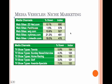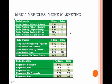For niche marketing, we recommend these media channels due to their low index values and low percent down values. This means they are more likely to be watched by each usage group. We recommend websites, TV shows, radio, cable services, and magazines.